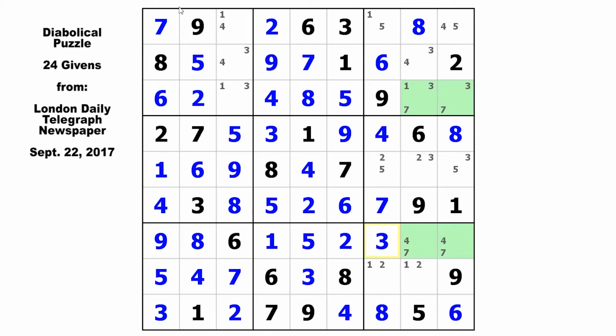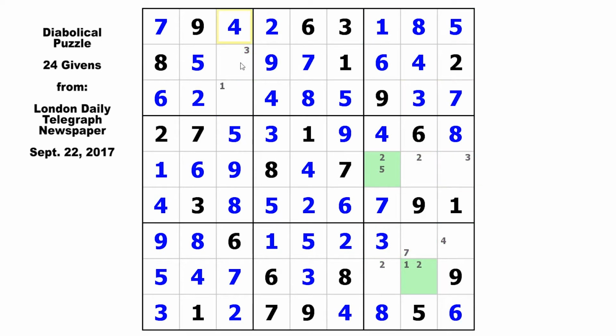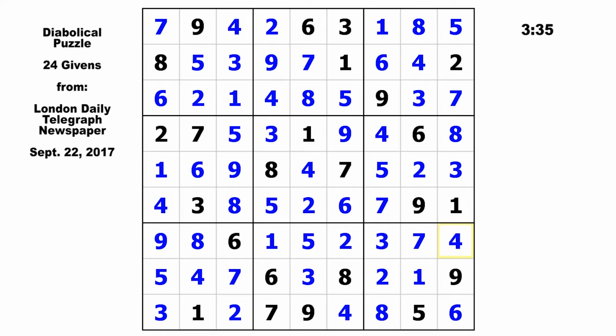Candidate seven, dead X-wing. So now we'll go to the bivalue cells, and it's all bivalue except for this one cell with three candidates. And there are three threes in row three and three threes in block three. So that's a three, and the puzzle is solved. And we'll stop the clock. And that's 3 minutes and 35 seconds.